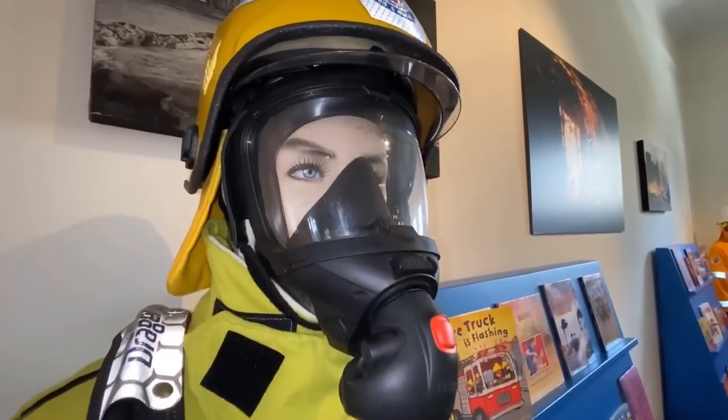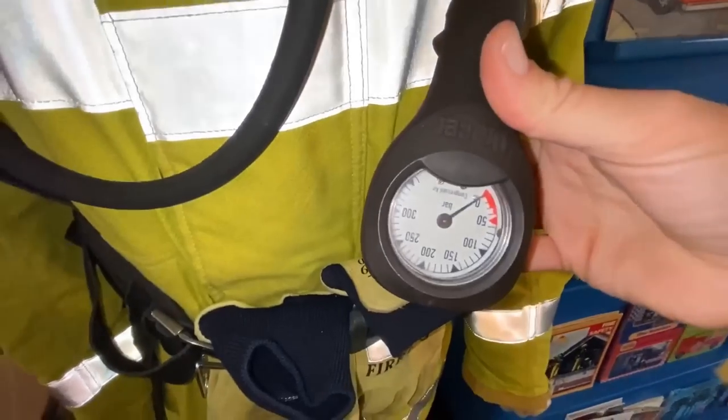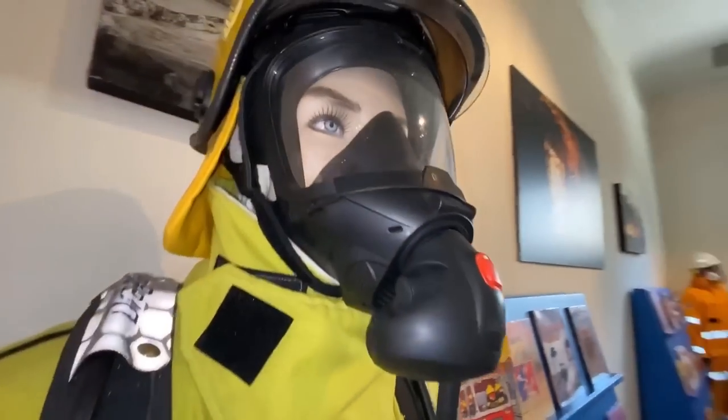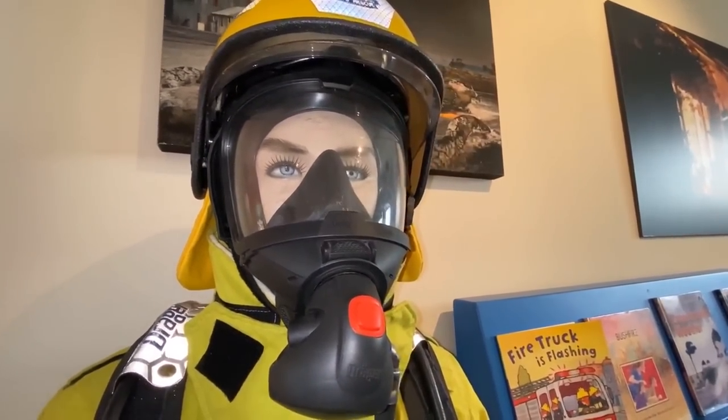This is what a real firefighter wears to protect them from the heat and the smoke. They have gloves, air, and a special face mask.